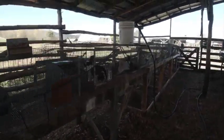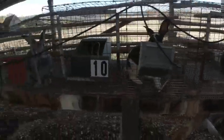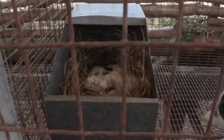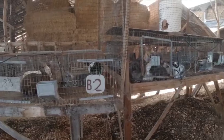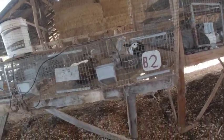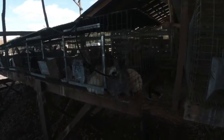And look at this, one 5-gallon bucket handles all the water. Oh my, look at these babies. Well, I would leave it how it is. Look at these little ones over here. Come look at these little ones and then you can see the babies.